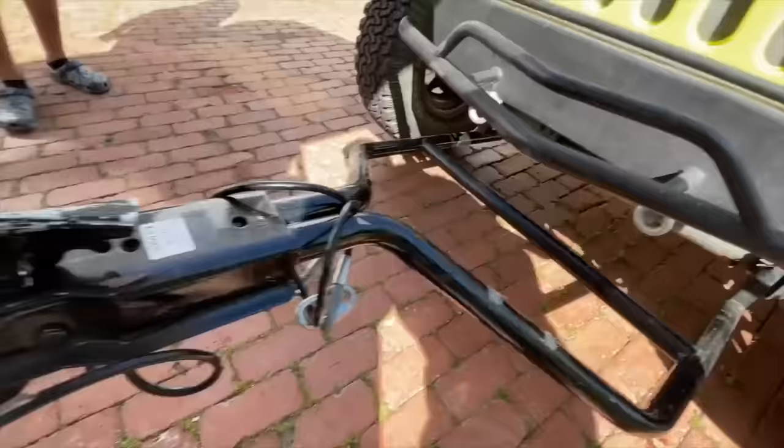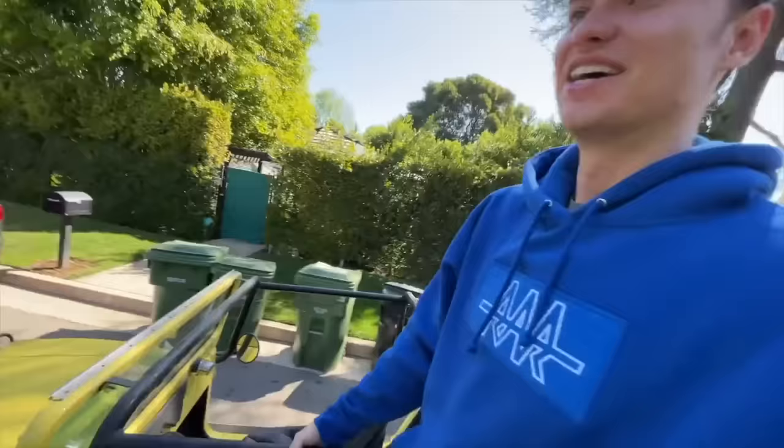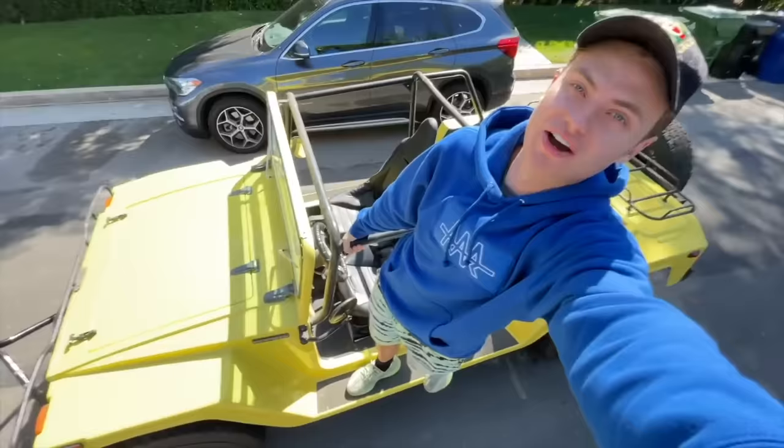We're all strapped up. We got the humbug behind the Navi. We're gonna tow it in. Oh my gosh, you scared me. I thought you were gonna hit her new car. It's self-driving, it steers itself. That's pretty cool. All right guys, next stop, we're going to Electra Motors. Woo!